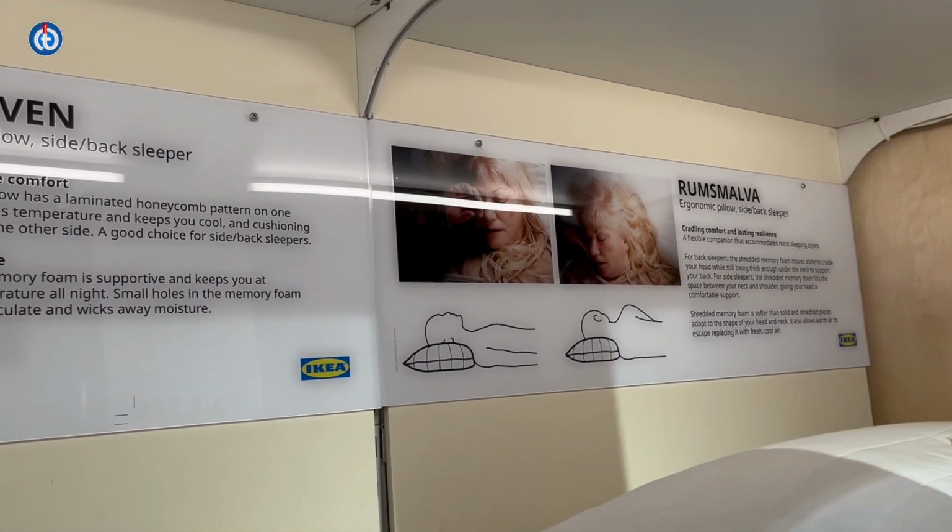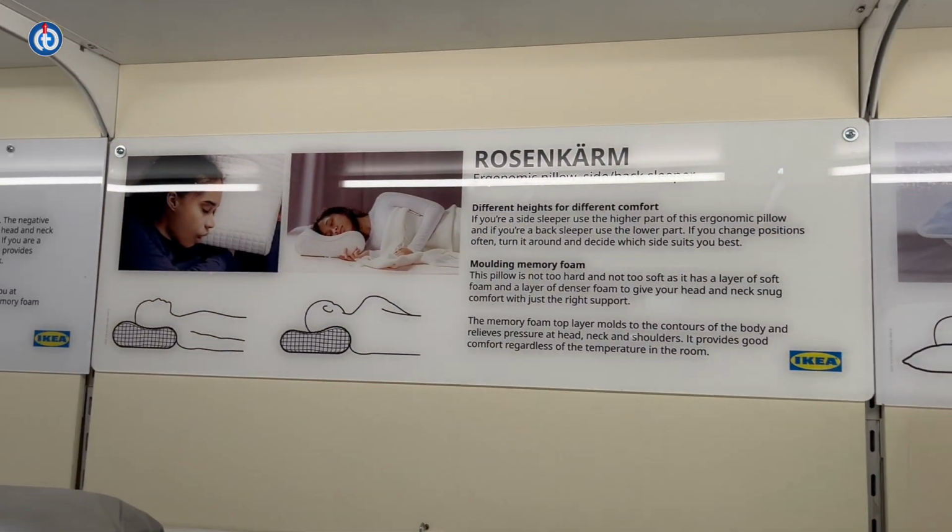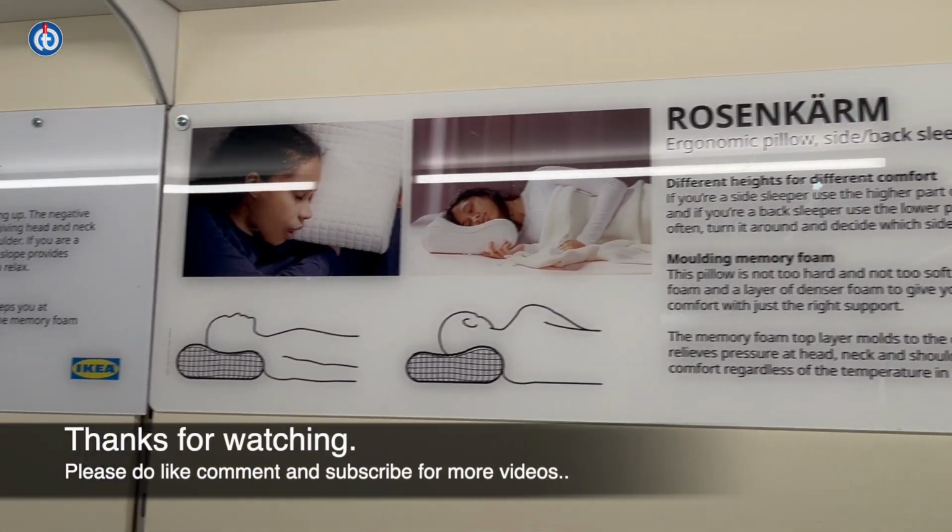And yeah, that's all guys. I think the product from IKEA are really good, including memory foam pillow, mattress, and the mattress protector.